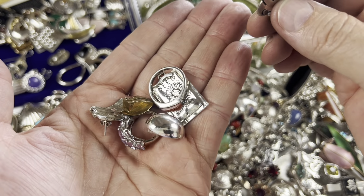Here's the other. What did we say that one was? That was a Bo Sterling one. We have a match on that one. Where was it? It was somewhere in front here. There it is. You got your anchors. Got your little necklace there. A little dainty sun. I'll put it there so it doesn't get messed up.